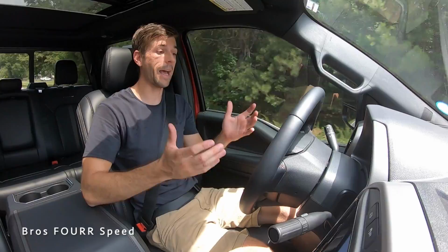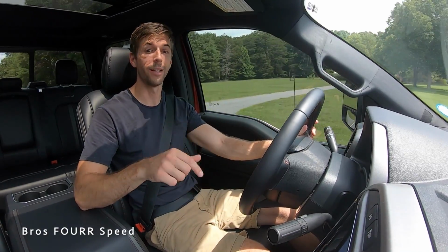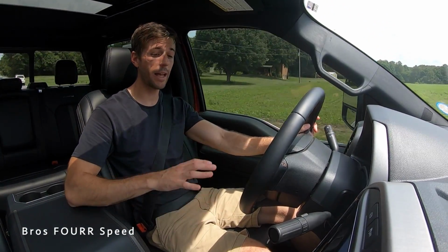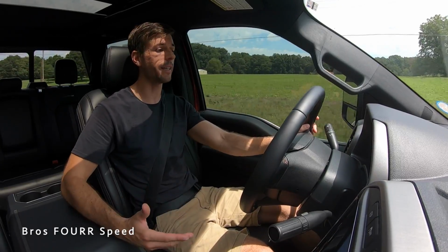If you're using this as a proper work truck, you have the winch, you can help other people get out if you're working in the rain, whatever it may be, you have a pretty capable Ford to be able to do that. And the fact that this is the Platinum gives you all of this technology that you already saw me go through. It makes this a great daily driver.